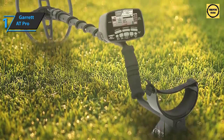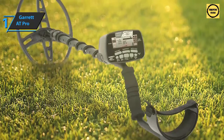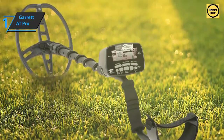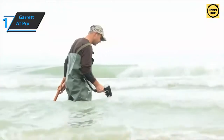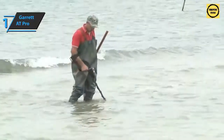This model is really easy to use. Everything is combined with a cursor that moves over 20 segments to determine the nature of the target. It really is a great help in determining your goals. The pinpoint and notch functions complete the package. Pinpoint will help you determine the right place to dig. The notch function is very useful when you want to distinguish certain types of metals.